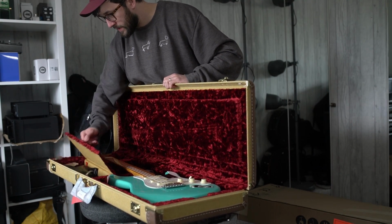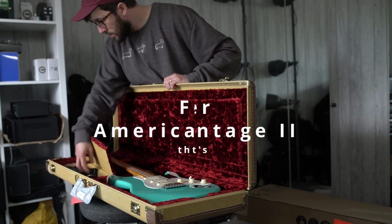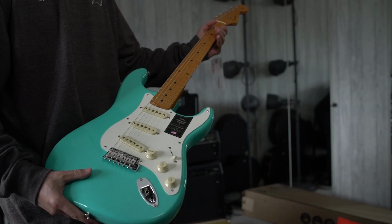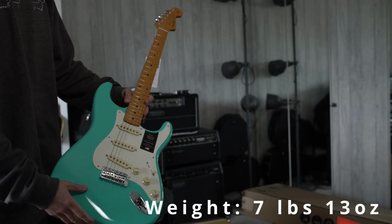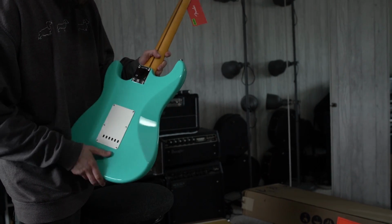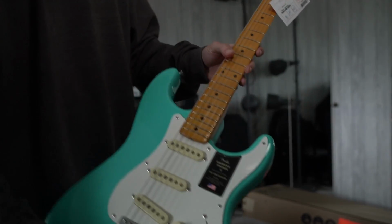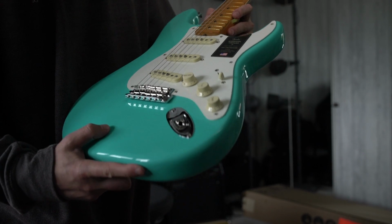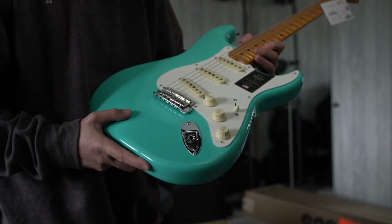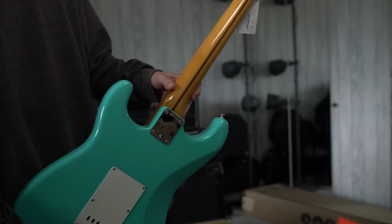Very cool. So this is the American Vintage Reissue 2, and trying to find as much detail as I can on it. Nice and close up. Really comfortable feeling neck. Nice amber hue to the wood. 7's in the serial number, that's nice. So the frets are vintage style, and they are 57 Strat pickups, or American Vintage II 57 Strat pickups. So that's that. I think it's a really pretty looking neck.